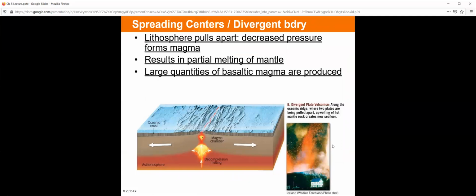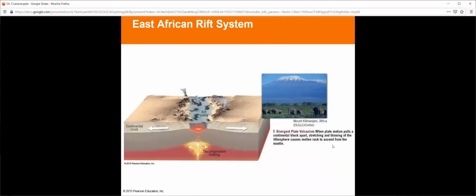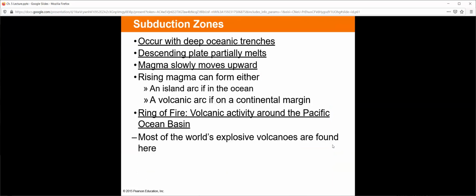Cool. Here's a zoom in on everything I was just explaining. Divergent plate boundaries causing the Iceland volcanoes. Diverging continental boundaries causing the rifting in Africa. This is an active rift zone. If you go to Africa, you can watch a continent being pulled apart right in front of your eyes. That's pretty cool, right? Subduction zones, we talked about, are very common.